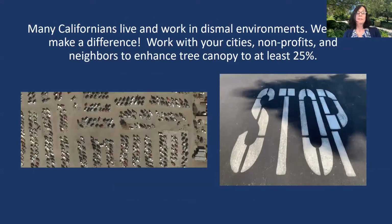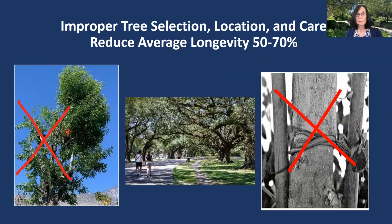The bottom line is that many Californians live and work in really dismal environments. We can all make a difference. Work with your cities, work with your nonprofits and neighbors to enhance tree canopy to at least 25%. The other thing that's hand in hand, as I alluded to earlier, with right tree, right place, is right care. Improper tree selection, location, and care reduce their average longevity 50 to 70%.